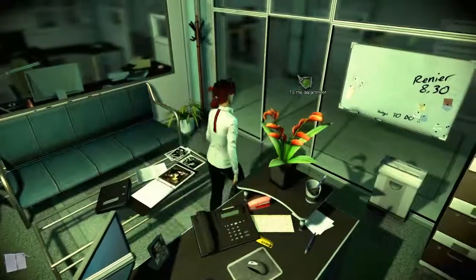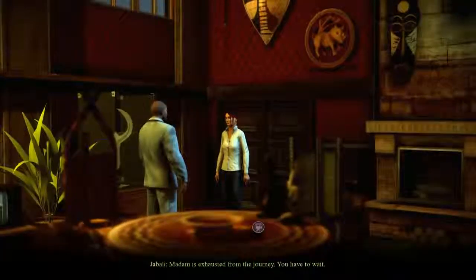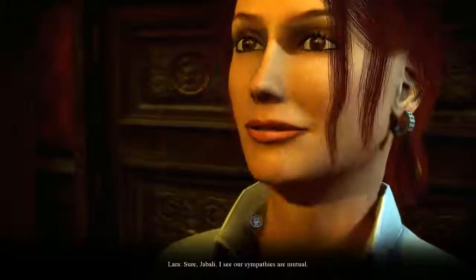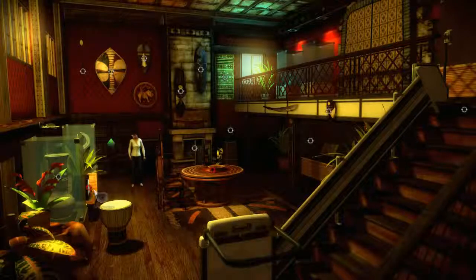I guess I know where I'm going. If I could talk, good lord. Madam is exhausted from the journey. You have to wait. Well, and that stuff around here. They're rare things, so try not to make fun of them, all right? Sure, Jabali. I see our sympathies are mutual. Zanzelli has really weird decorations here. Very valuable, but a bit morbid. Almost all that's shown here is somehow connected with death. She's an immortal.